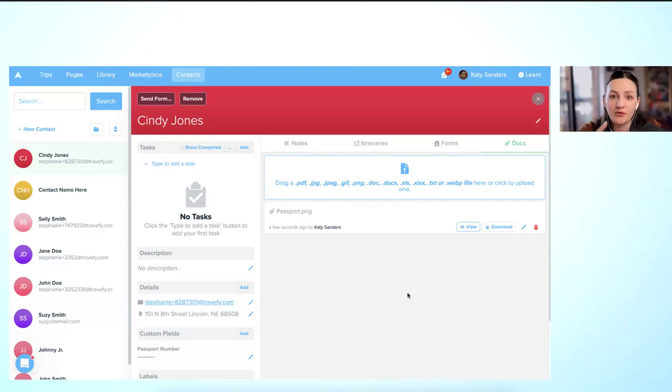Now, I want to do one more form with you, and that's the credit card authorization. I know that's a big one. Credit card authorization is basically when you are collecting the payment information, the credit card details, and then you have to go pay the supplier. So that's what this is. And again, this is all PCI compliant. This is how we recommend. This is the way to do it. It's the PCI compliant way to do it.